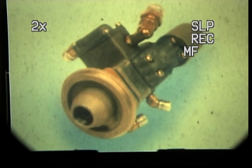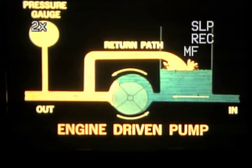A good place to begin is with the engine-driven pump. The pump is of a positive displacement rotary sliding vane design and is driven by the engine through a mechanical coupling. Because the pump must deliver more fuel than the engine requires, a return path is added to recirculate the excess fuel. The pump must also provide adequate pressure for the fuel metering function. In the design shown here, the pump cannot provide the necessary pressure because pressure is lost as fuel travels through the return path.